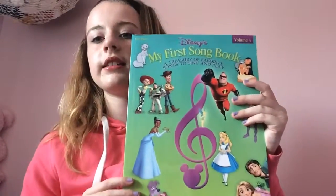And then this is one of the books that I got for Christmas for my piano. It's My First Song Book, a treasury of favourite songs to sing and play, and it is the Disney songbook. So in here, let me read. It says Almost There from Princess and the Frog, Be Our Guest from Beauty and the Beast, Feed the Birds from Mary Poppins, Friend Like Me from Aladdin, I'm Late from Alice in Wonderland. You can see there are some pictures as well.